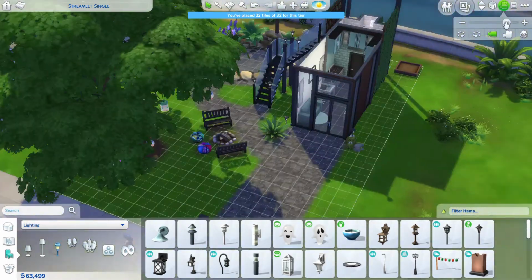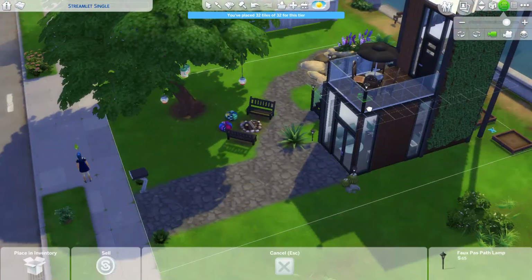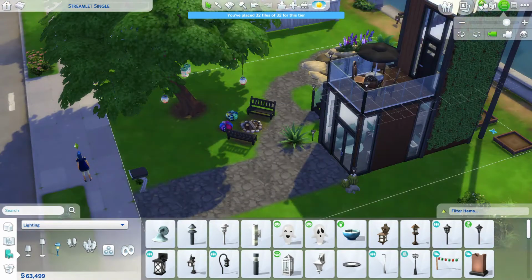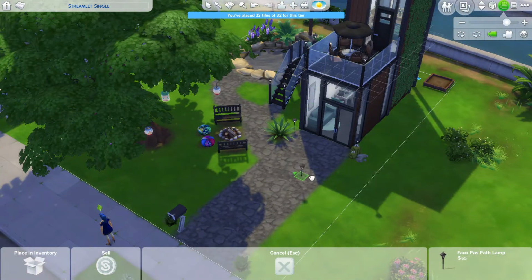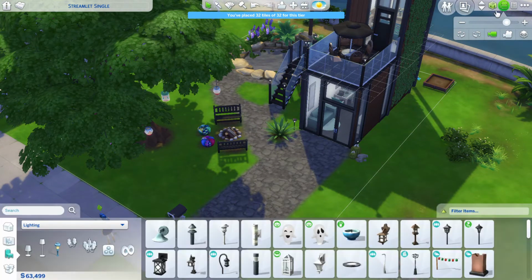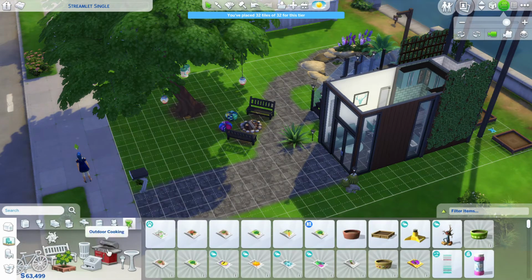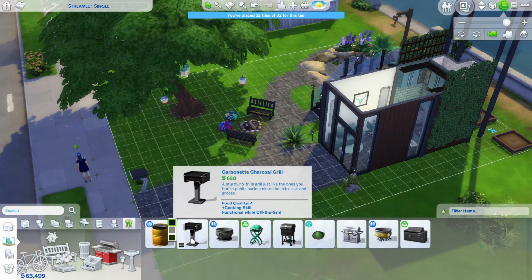I don't know if that'll work. That seems kind of dangerous, putting a light post in the koi pond, but it added a cute amount of light to that end of the garden. Just finishing off the lighting. That's it, I'm about done.